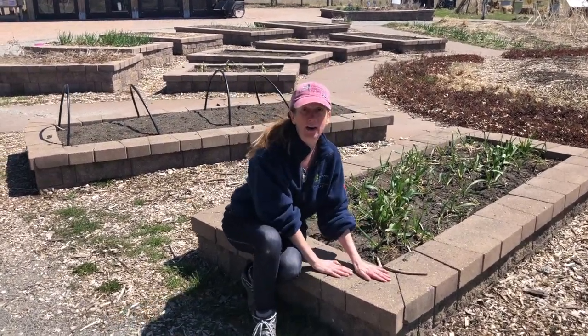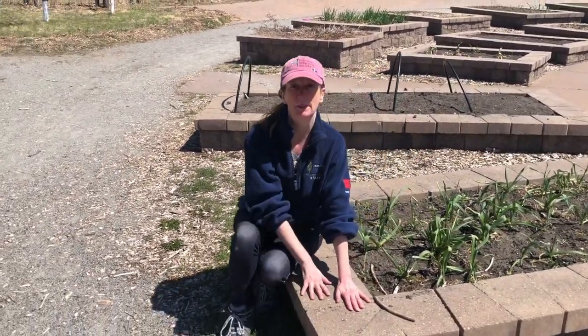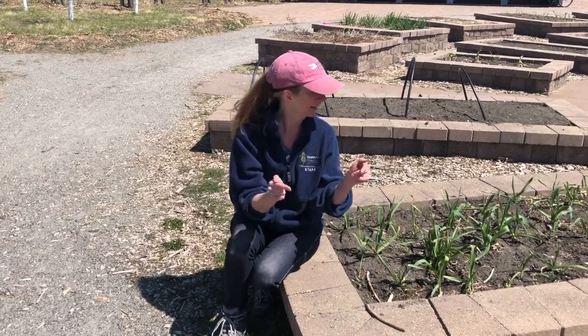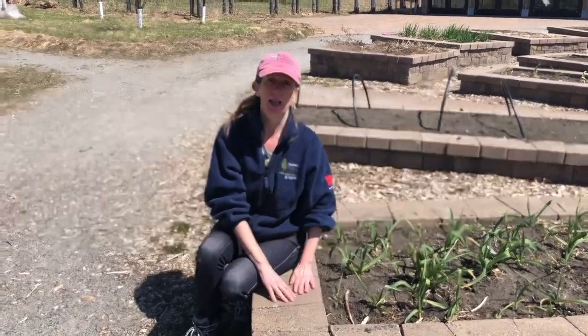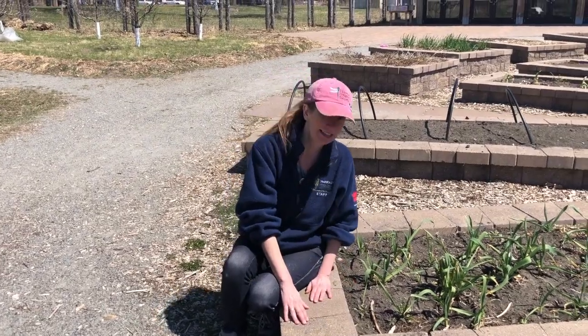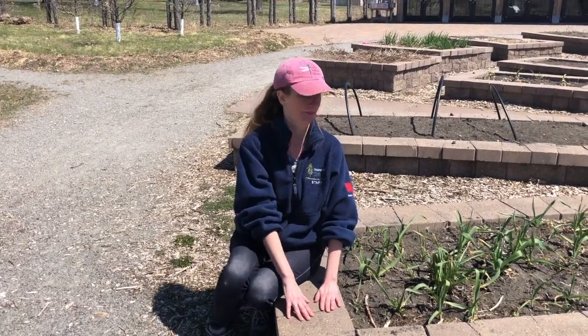We have a raised bed garden, and this is an advantage because it warms up quickly in the springtime. It keeps some critters out, except for those thirteen-lined ground squirrels that are running around here. They figured out how to get in. Another advantage is that you can sit on it and work in it. So that's a couple of different advantages of having a raised bed garden.